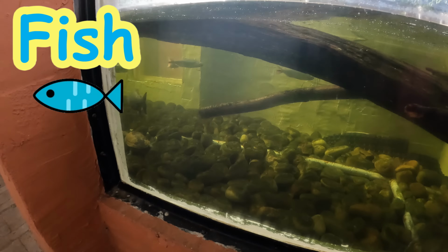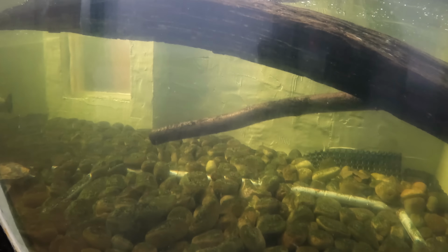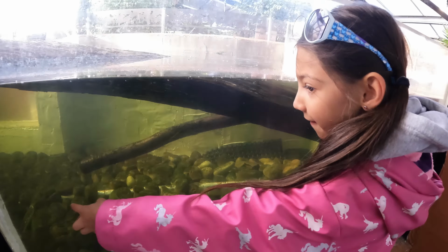Look, there's fish and there's turtles in here! There's some fish down there, swimming. And look, there's a turtle over there!